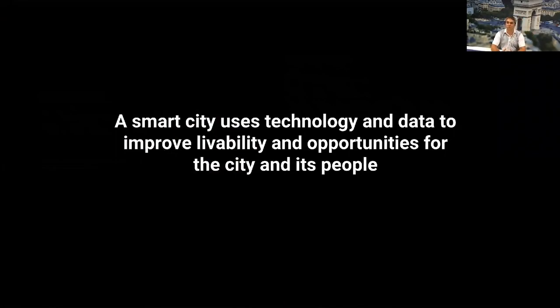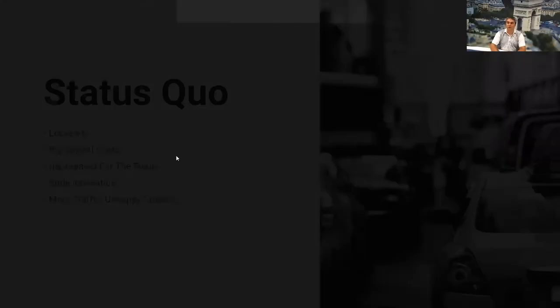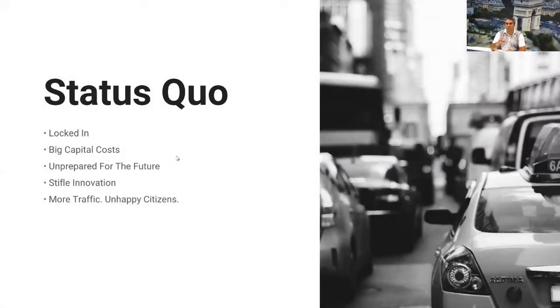So our view is that a smart city is one that uses technology and data to improve the livability of cities. So basically, cities become places people want to be through the application of technology and the impacts that technology can create. But in large part, and you're seeing some pockets of smart city, different examples around the world where smart cities are being employed.